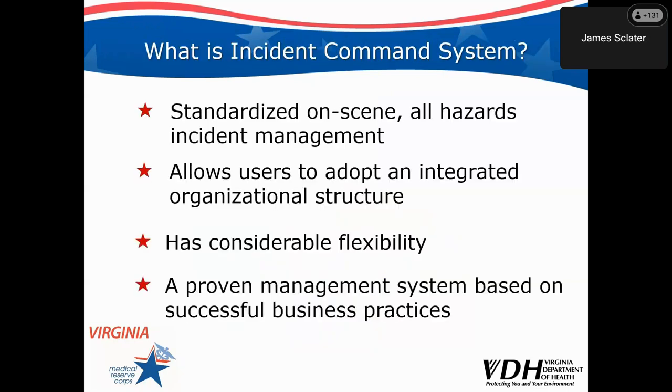When we look at the incident command system, there are a couple of key components. Incident command is a standardized, on-scene, all-hazards incident management system. What that really means is that it doesn't matter what incident or event you're using it for. It's standardized, so it doesn't matter if you're from a fire department, the police department, public health, or other public safety. You're looking at different parts of that.